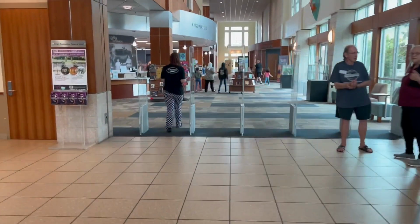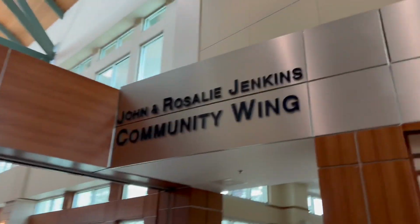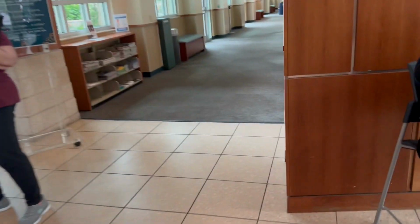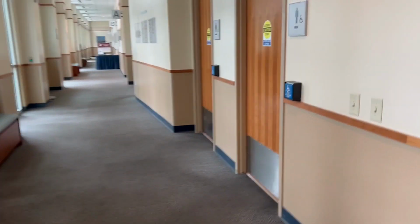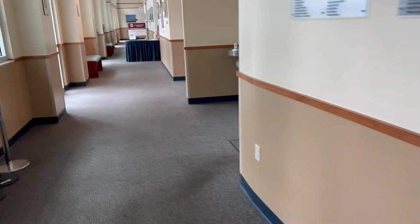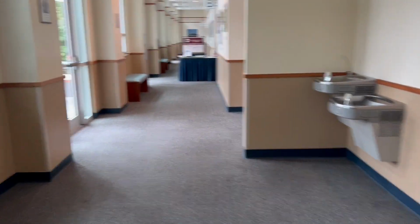So there is the library. You can go in the big library, but that's not where we're going. We're going to go up there into the meeting rooms. And there's restrooms here. I ended up having to get a Pepsi. I wanted coffee, but it did not work out that way.